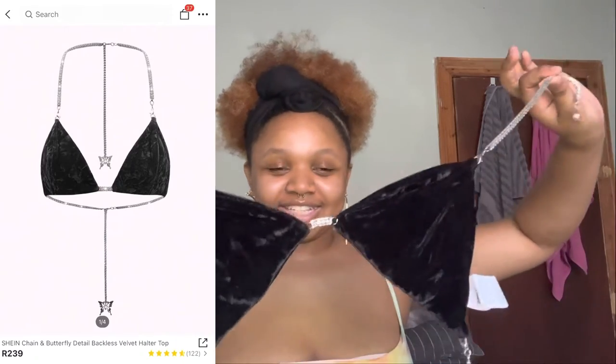I got this in a size large. This kind of wraps around, and then at the back, the little detail of the butterfly pops up. They just cover the whole area. Ooh. Okay, it's kind of stretchy as well. It's the straps that stress me out. I give this like an 8 out of 10 only because I'm really scared about the straps.